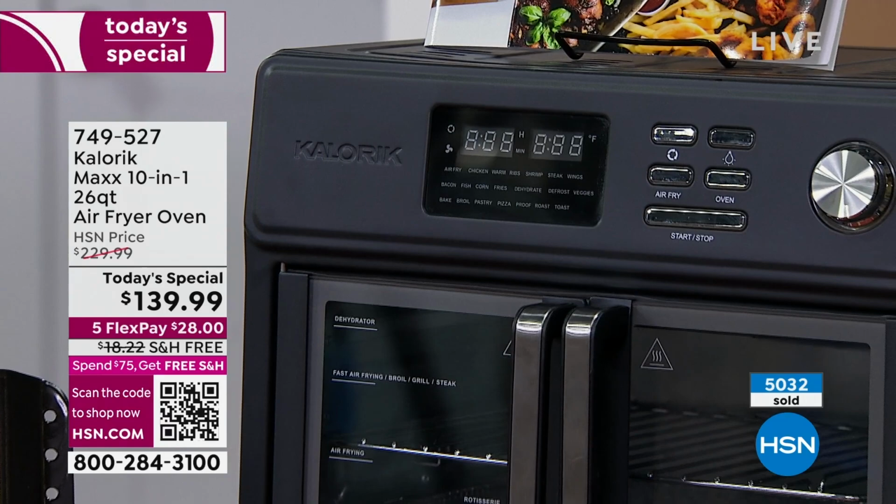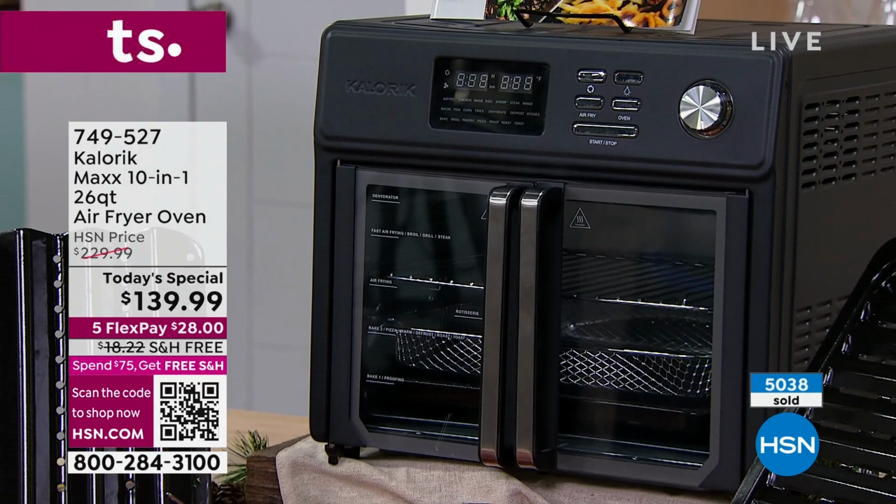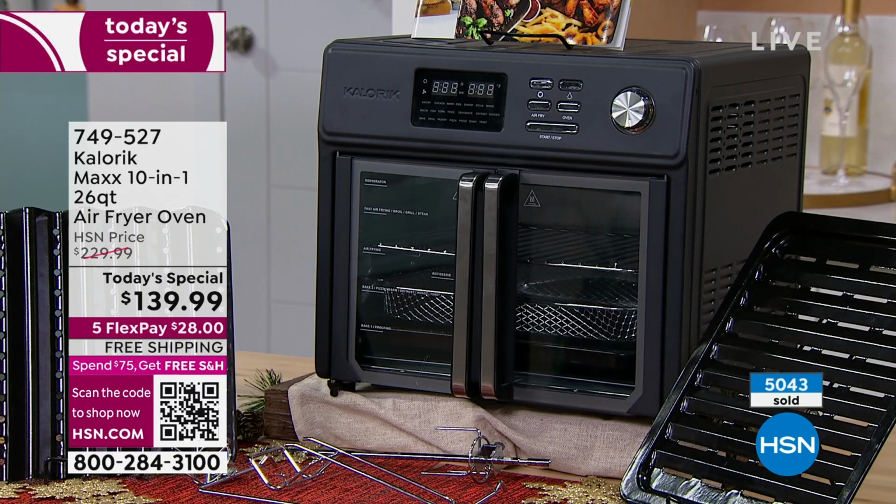And you know, we showed you that electric knife. Very, very popular today. So here again, check out the electric knife once more, where you're going to have that opportunity to, as we said, just glide through any of your foods.